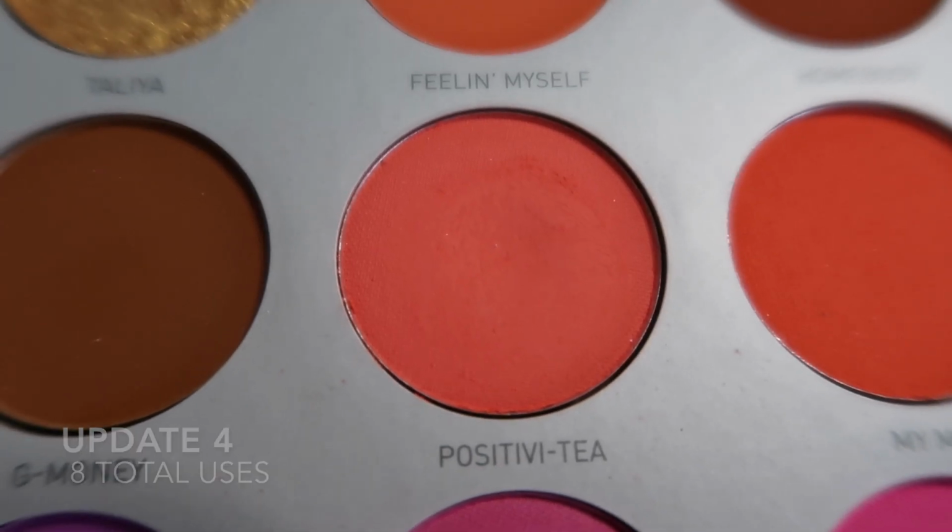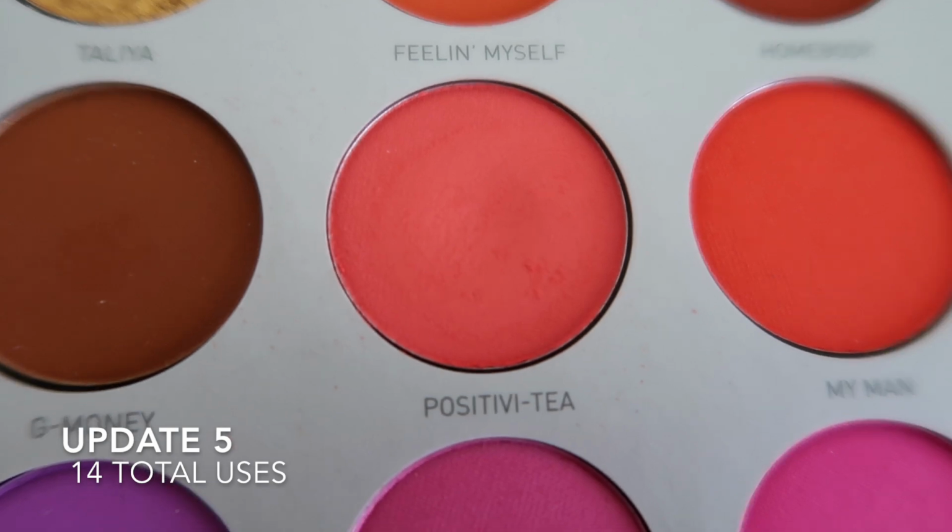I actually have what feels like the same level of dent in this shadow as I do in this one, and I've used it significantly less than I used the Muy Excited shadow, but I think this one's just a more powdery formula, and so it's been able to move along a little bit faster. I have mostly worn this as a pairing, an addition to the orange shade, mixing those two together in my crease. I've worn it all over my lid and sometimes a little bit in the inner corner, but it's mostly been a crease shade that I've worked on.